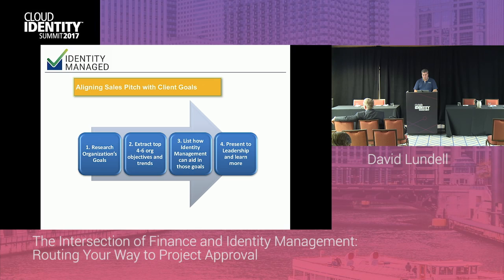This does require some thought. So you need to start by researching the organization's goals. Read the annual report. How many of you are not consultants? How many of you have read your company's annual report in the last year? A few of you. Excellent, very good. How many of you have never read your company's annual report? Okay, some of you. Now, those consultants, how many of you have read the annual report before you go and visit a client? Just one. Okay. Oh, 2.